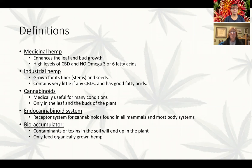And there are actually many cannabinoids, and we'll talk about that in just a minute. Those are only in the leaf and the buds. So we go back to our medicinal hemp has cannabinoids, and there are many different cannabinoids, and we'll look at some of the different ones in a minute. Then we have this endocannabinoid system, and that's the reason why this plant works as an herb on so many different systems.